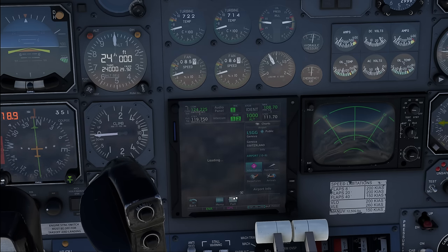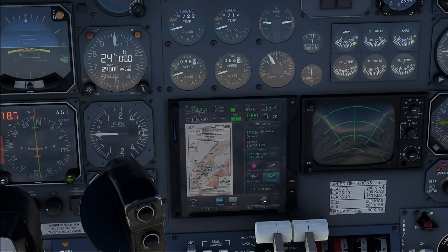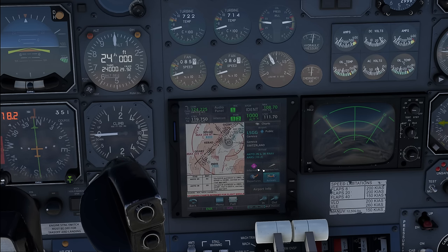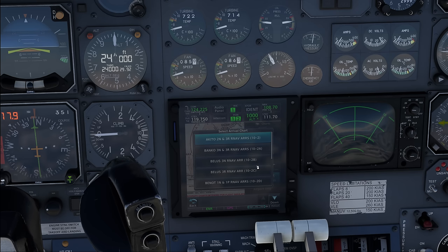Maybe we just prepare the outlook chart as well. It is. Okay, so in terms of the arrival, what do we have there? Kinas 2 Romeo. Well, that's not the right chart.